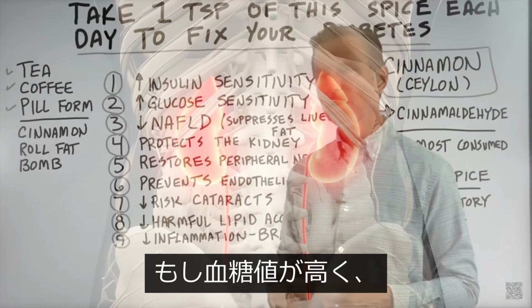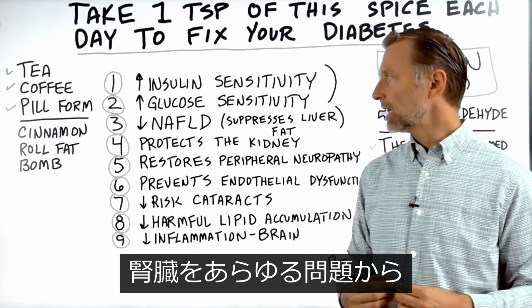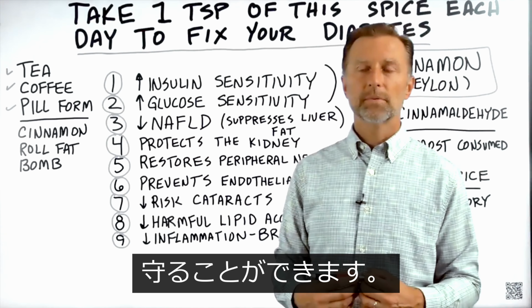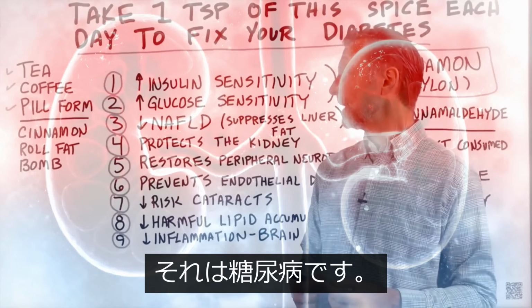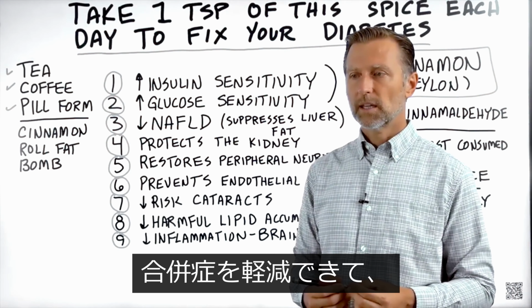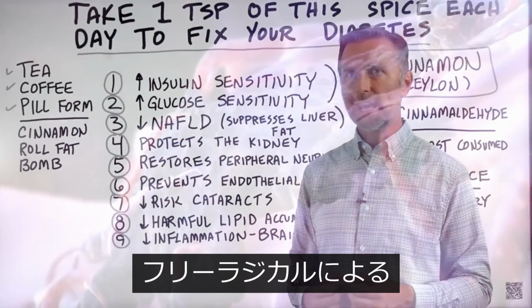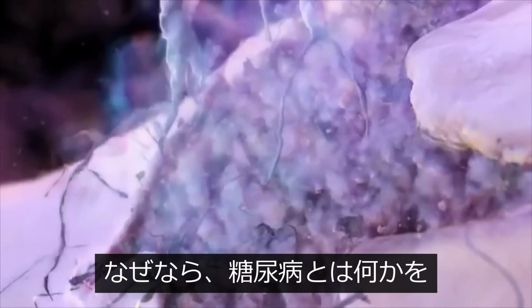Number 4, it actually has protective benefits in the kidney. So if your blood sugar is high and you're taking cinnamon, it can protect the kidney from all the problems that occur. I mean, think about the number 1 cause of kidney failure. That's diabetes. So if you could take something to reduce the side effects, to counter all this free radical damage, because think about what diabetes is.